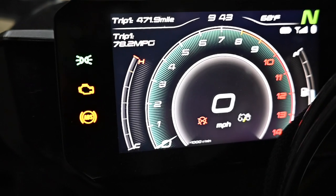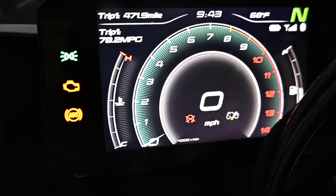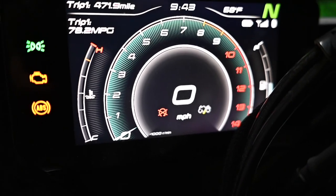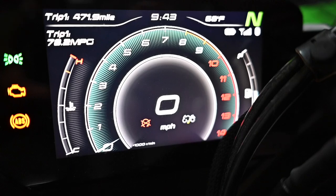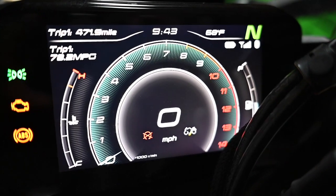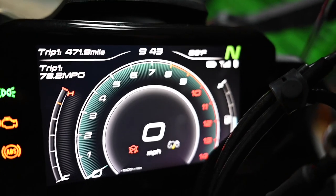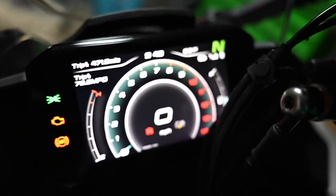I have gotten on it a few times. But yeah, with braking, I haven't gotten on it as much as I usually would. Red line's at 10,000 RPMs. I haven't gotten it even close to red line yet. I think the most I've gotten it to is about 8,000 right now. It's been pretty good though for the most part.